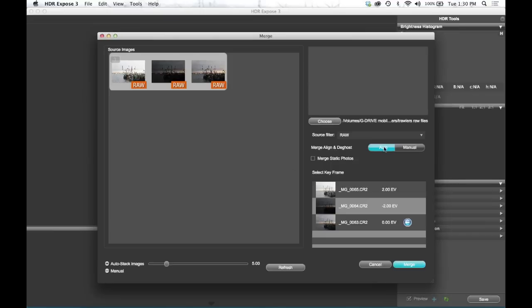Again, Expose does a fabulous job of lining up images if they're slightly out of alignment. And I know, because I brought this image in and looked at it carefully, that even though it looks like they're perfectly aligned, they're not. There was just a bit of movement of the boats rocking back and forth. They're sharp, but again, they weren't in perfect alignment. So for that reason, I'm not going to check Merge Static Photos.